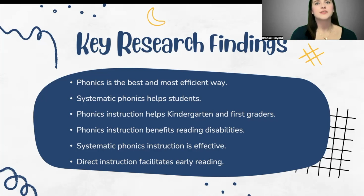According to Armbruster, Lear, and Osborne, as published in the Teaching Reading Sourcebook, systematic phonics instruction is effective in preventing reading difficulties among at-risk students and in helping children overcome reading difficulties. And also published in the Teaching Reading Sourcebook by Stanovich, direct instruction in alphabet coding facilitates early reading acquisition and is one of the most well-established conclusions in all of behavioral science.